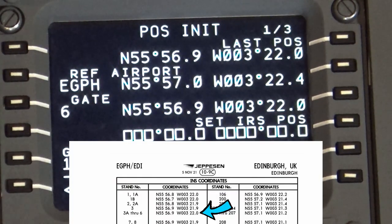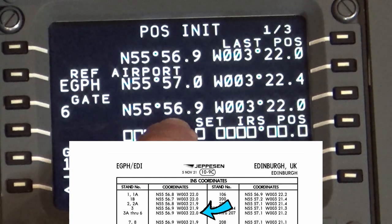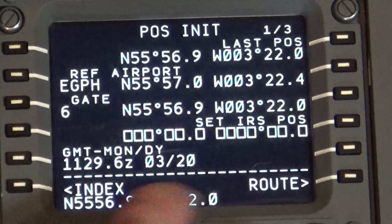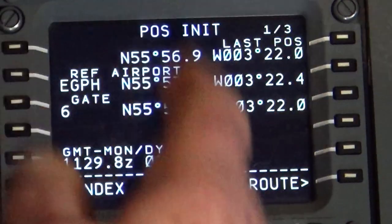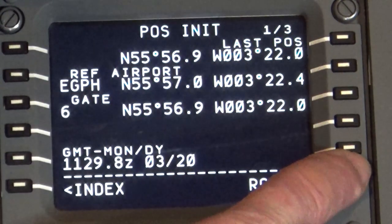If I look at the coordinates, they actually match: 55 56.9 and 3 22.0. So I'm going to put that into the scratchpad down here and push that. Now the GPS system knows where our starting point is.